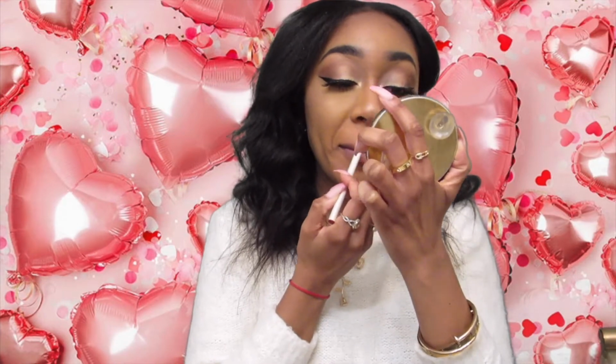So now I'm going to move on to my lips, which is both a lip pencil and a lipstick, a matte lipstick to be exact. So for my lip pencil, I'm going to go into this e.l.f. Longwear lip liner in the shade Bitter, which is unfortunately no longer available. However, any red lip pencil will do.